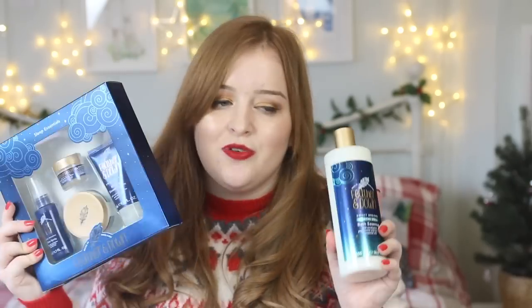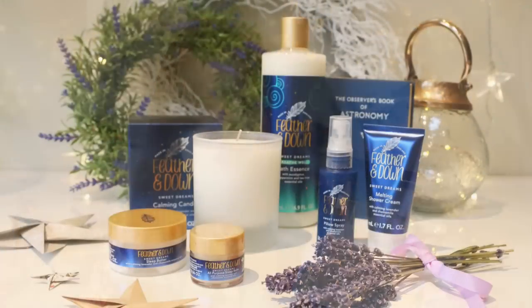My mum also got me a few pampery things from a particular brand that I've been wanting to try for a while called Feather and Down. And they're basically like this brand that do a lot of kind of sleep things. They're very holistic and they do a lot of things to help you sleep, which is the sort of thing that I love. Anything that helps me get off to sleep is very much appreciated.